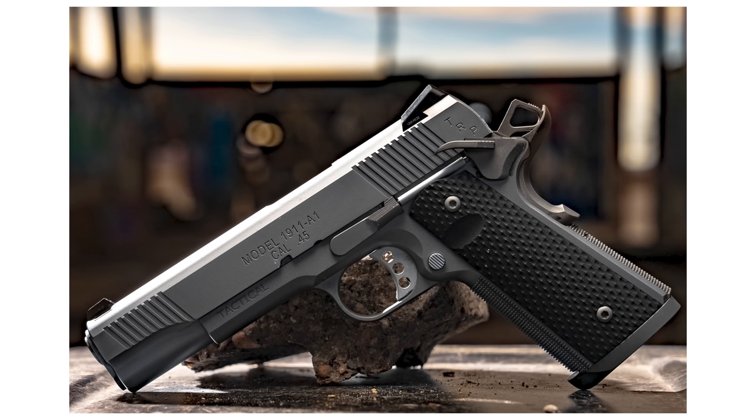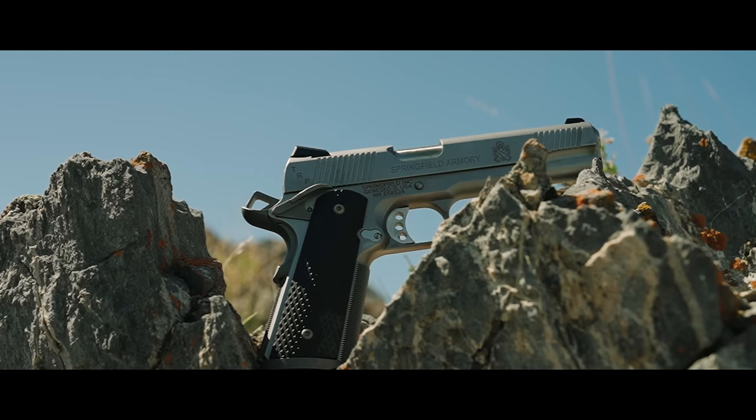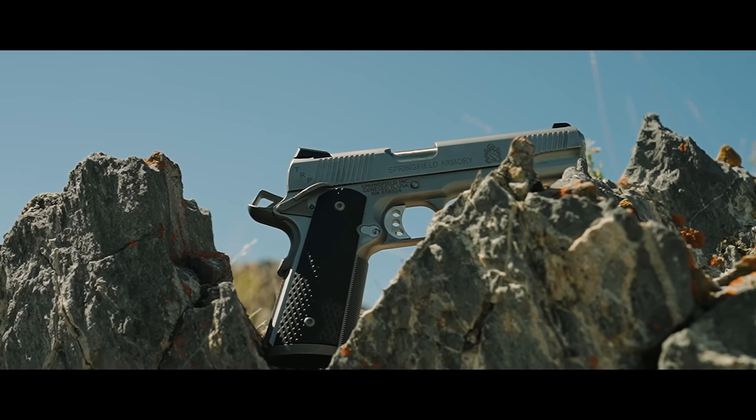G10 grips, neither here nor there. They're fine. They're perfectly adequate. No real feelings on them. They're grips, and they exist. They work as grips. There you go, you know?